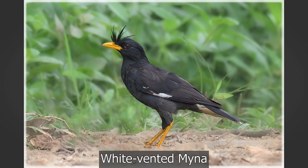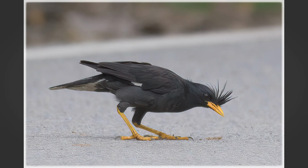This is the white-vented myna. Why is it my bucket list bird? I have seen this bird so many times in Thailand. When I lived there, I used to feed him near the apartment where I was. The characteristics of this bird, I haven't seen another bird in Thailand that has the same characteristics. It won't just fly down and eat. It looks at it, and I got some photos of it. Why was I saying it was my bucket list bird? Because they are so hard to photograph.